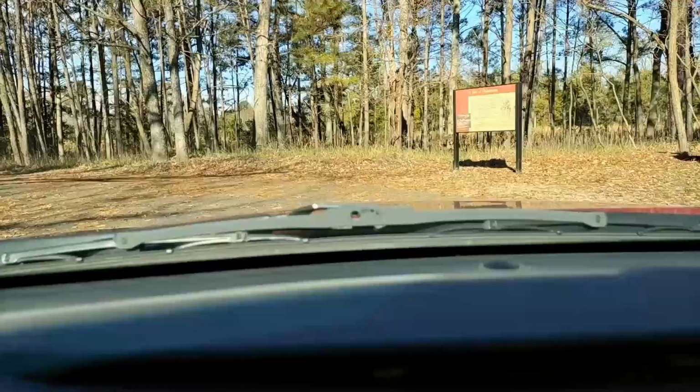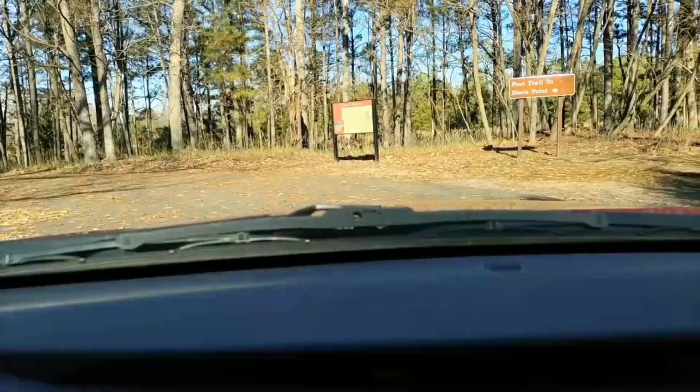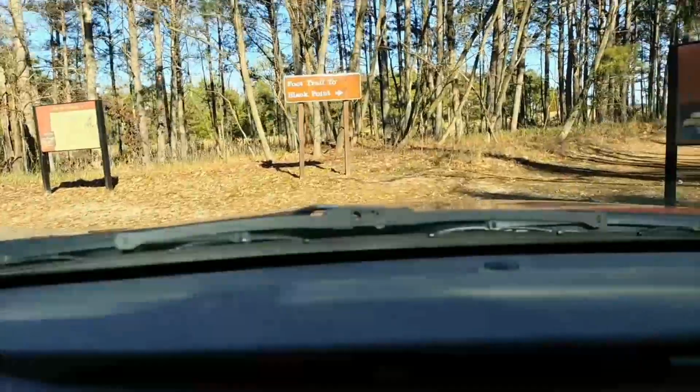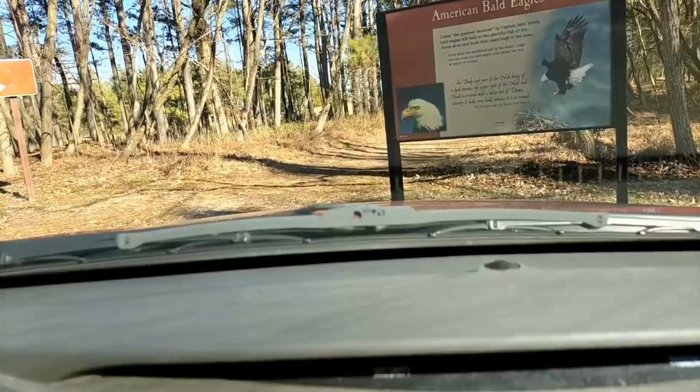Well, I guess I can get in front of this truck as long as they don't decide to pull out. Doesn't look like there's anybody in it. There's a foot trail here to Black Point. Maybe I should go down there. Oh, goodness, there's the edge of the road there.